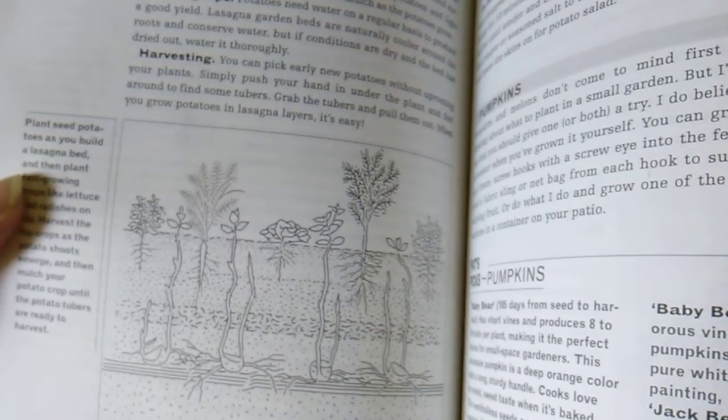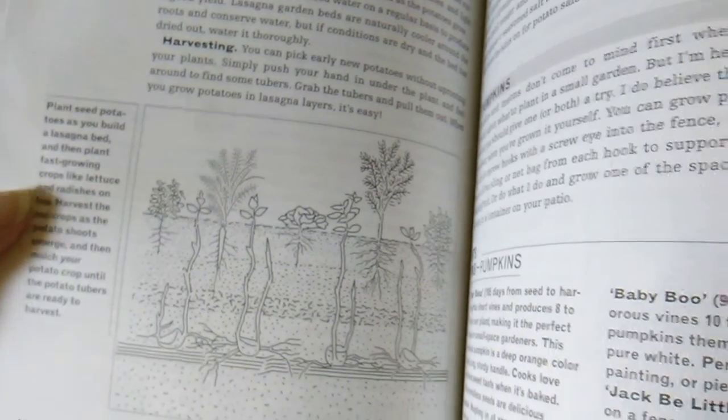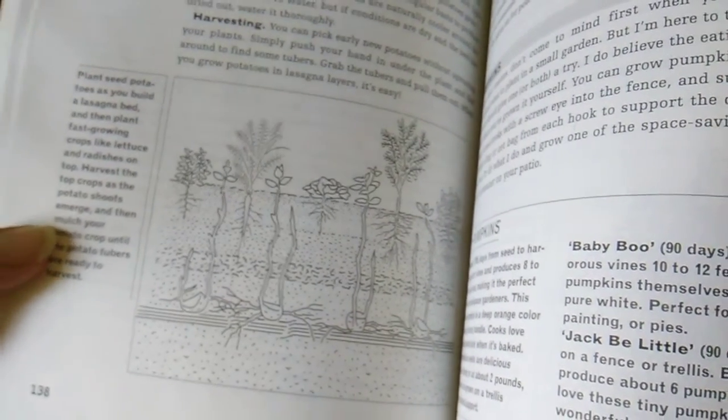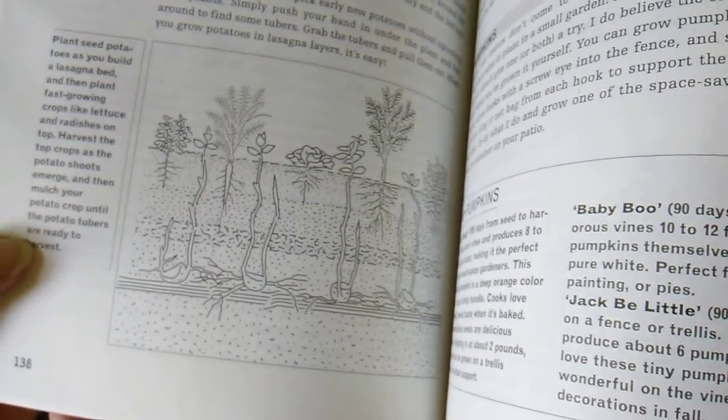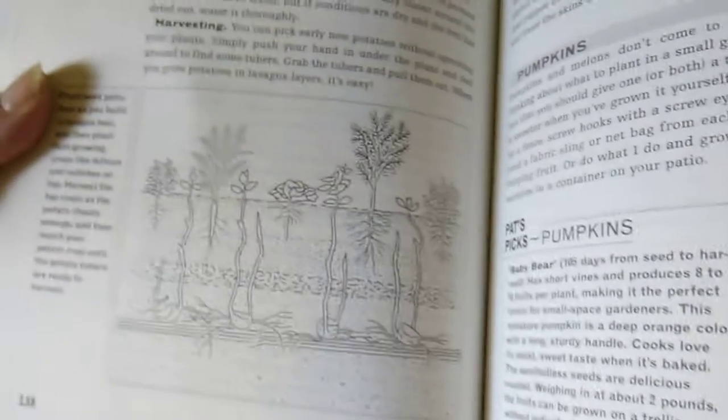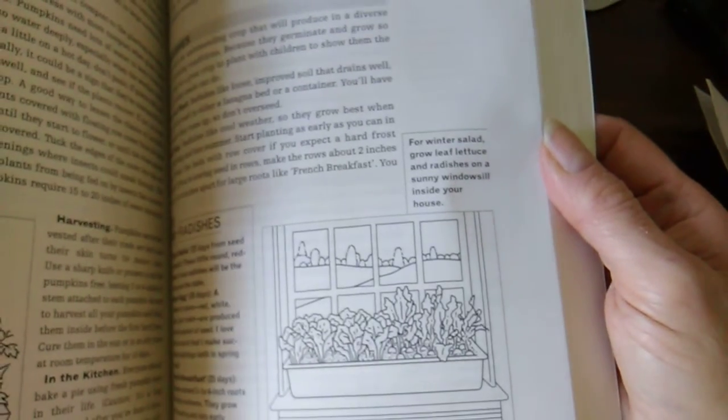Where did it go? You plant seed potatoes as you build a lasagna bed, and then plant fast-growing crops like lettuce and radishes on top. Harvest the top crops as the potato shoots emerge, and then mulch your potato crop with the potato tubers until the potato tubers are ready to harvest. So that's, like I said, it's got a lot of information in it. There's a trellis. There's growing radishes in the window. Very cool.